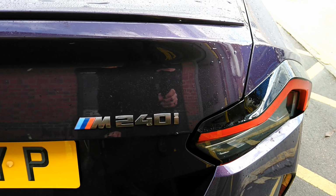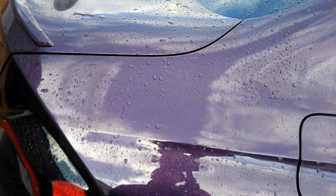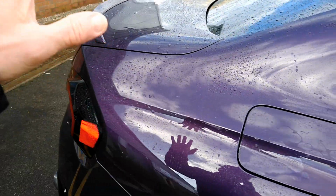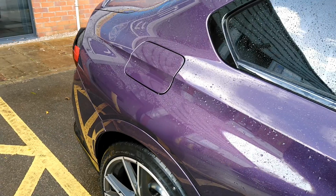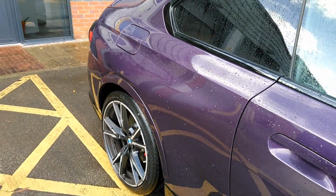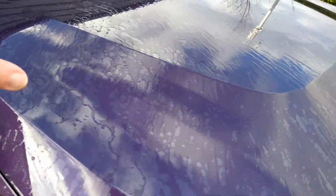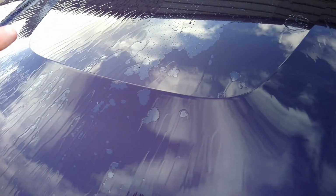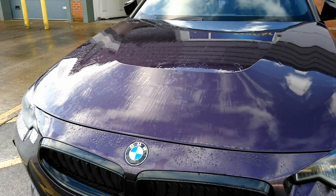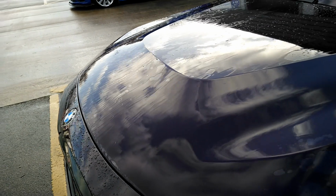Now, got a BMW M240i in for paint correction and ceramic coating. Apparently this particular car has been detailed before, machine polished, and a so-called coating applied to the paintwork. But when we look at the bonnet here, we've just washed this vehicle, you can see there's no proper beading or anything like that whatsoever. The coating on this vehicle has not been applied properly or is no good whatsoever.